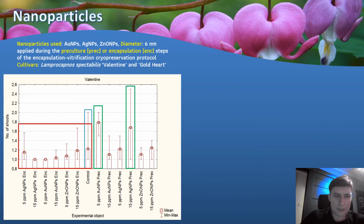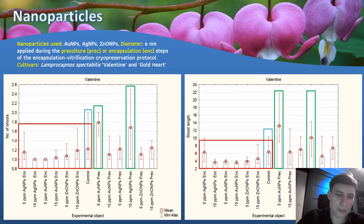And a very similar tendency was observed with the second cultivar. Also here we have noticed that the length, but also the number of shoots produced was smaller if the nanoparticles were added into the alginate bead matrix, whereas some of the combinations where gold or silver nanoparticles were added into the preculture medium increased the value of those parameters.